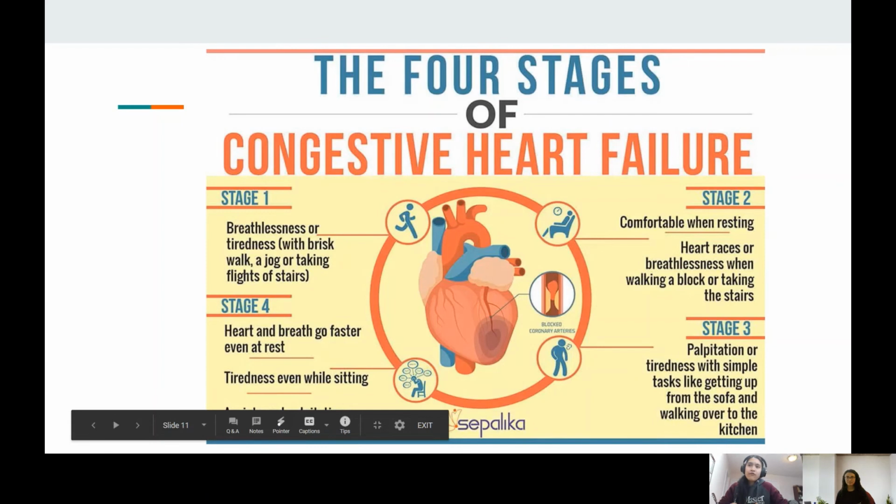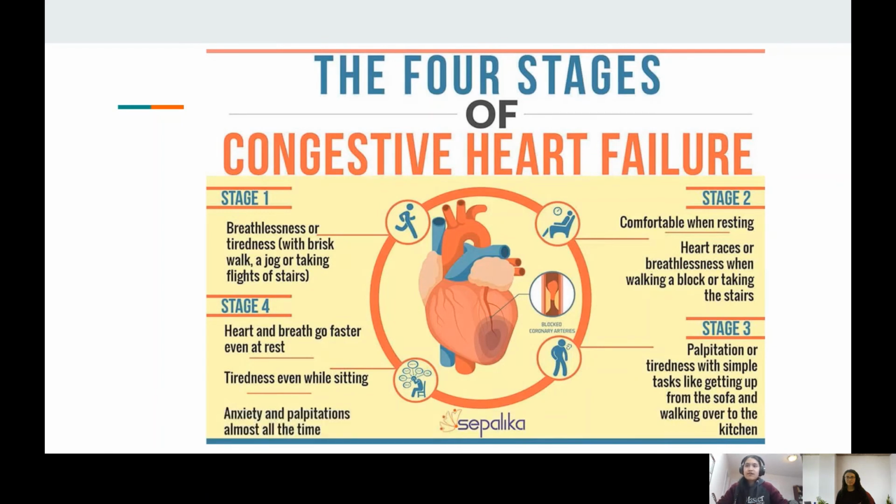And there are 4 stages of congestive heart failure. So in the early stages, or stage 1, you may experience a bit of breathlessness or tiredness with a brisk walk, jog, or up a flight of stairs. And usually you might not even experience any symptoms during typical physical activity, but when overexerting yourself, you may notice some shortness of breath. At this stage, congestive heart failure can still be managed through lifestyle changes, medications, and monitoring.